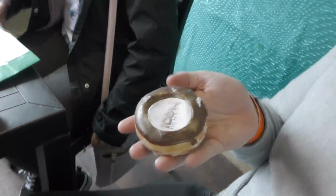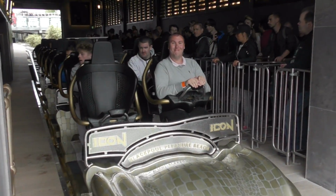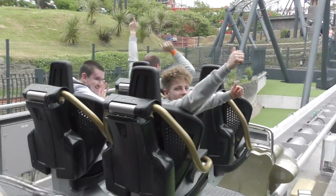Some nice fish and chips too. It's raining out there now, so hopefully we'll be able to get some more rides this afternoon without the rain. But yeah, loving that nice Icon donut. But Charlotte, where's mine? She didn't buy me one, I'll go and get one though. Have a nice ride. Another front row ride there for Alex.